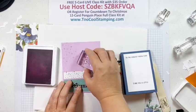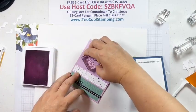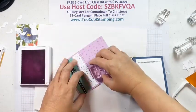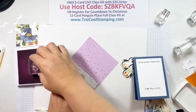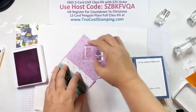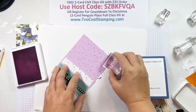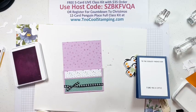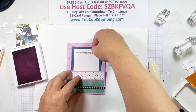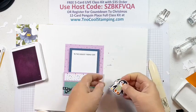So this just takes a little bit of time, but it's so super cute. So you can see how I just kind of went down the center and then I move outward. Okay. Pretty, I love it. Okay, then let's put this back. We're going to line this up where we want this to be, so it has a nice equal border around it. And then we're going to add our little guys.